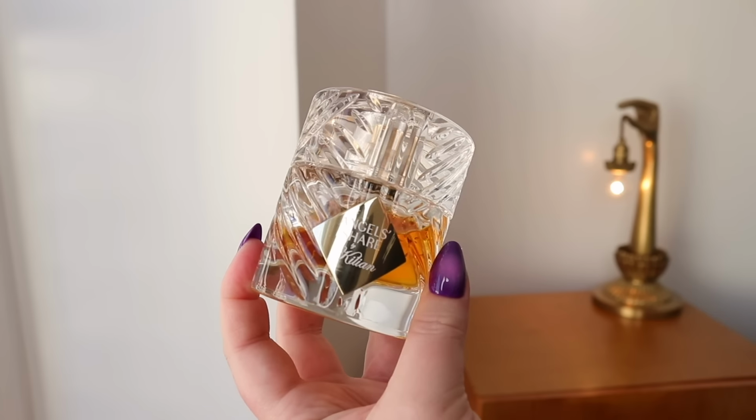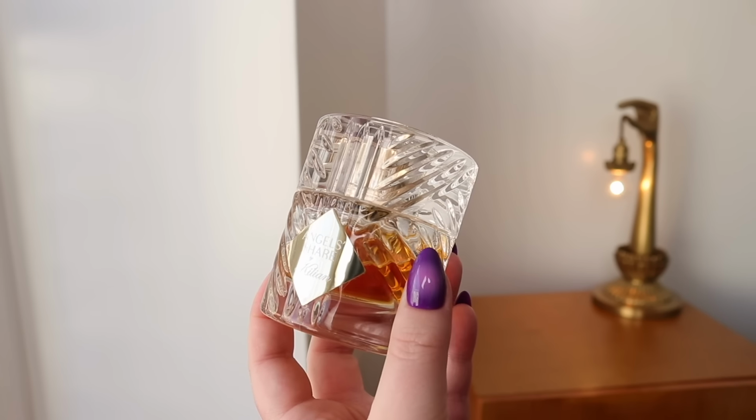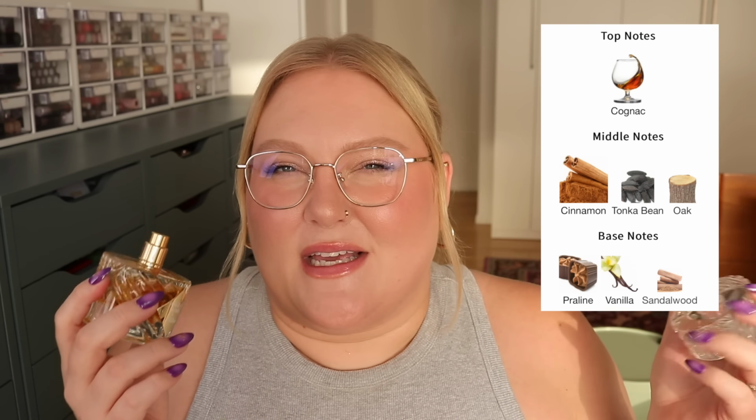If you're specifically looking for a nice fall niche scent, something that's gonna be cozy for the holidays, that's gonna get some good fall scent memories for you and also carry you into winter, Killian's Angel Share, I think, is the way to go. This is a spicy, warm gourmand. It's a little boozy. It definitely has some spice to it. And to me, it smells like ooey gooey apple pie filling. It's so good. It is so sweet.